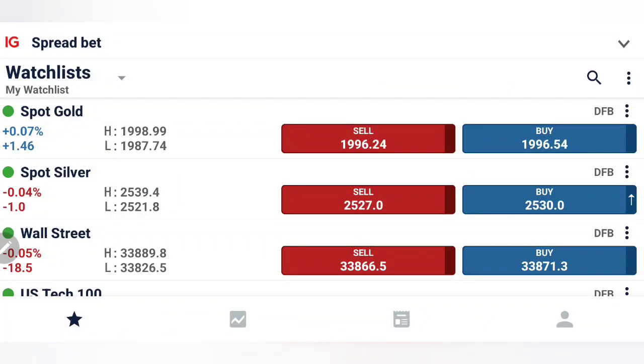Good sharp drop across gold and silver yesterday and a very smart recovery towards the end of the day. I hope you all profited there, as we said that there is a possible buy at 1975 for gold. I hope you all profited.